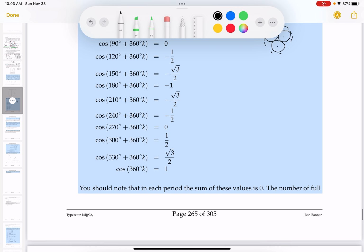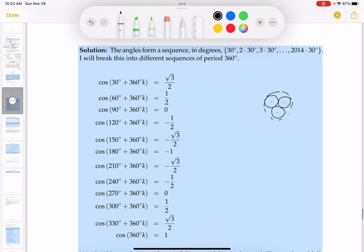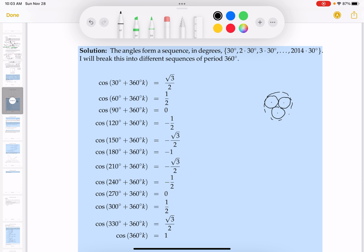And again, I want to read the question again to you. 3 circles of equal size are inscribed inside a bigger circle of radius 1. I know the big circle is radius 1, by the way, so that every circle is tangent to each other circle. What is the radius of the small circles? Well, I have no idea. So what I'm going to do is draw an equilateral triangle in. And if I did that, this is what the equilateral triangle is going to look like.